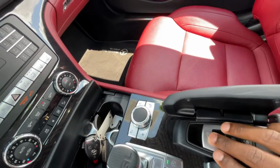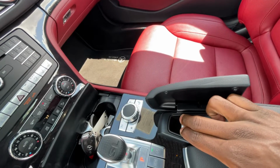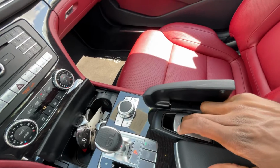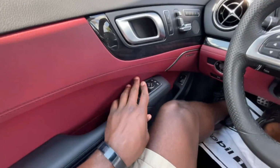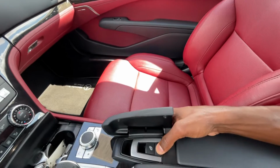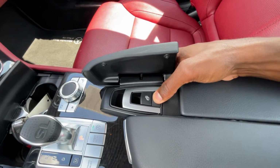And then to lower that, pull that back, and then to put it back, push up here. And then you can fool with your windows there. I love that setting. And that kind of gets everything going without having to actually use the buttons there. So pretty neat. And then when the roof is open, you can just extend it if you want to do that, which is pretty cool.